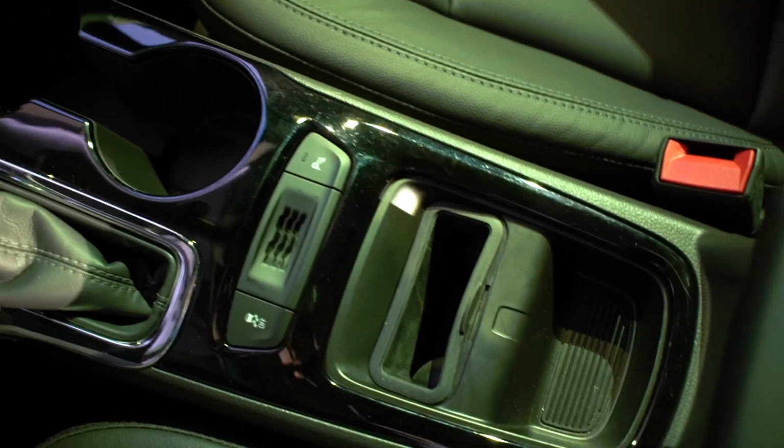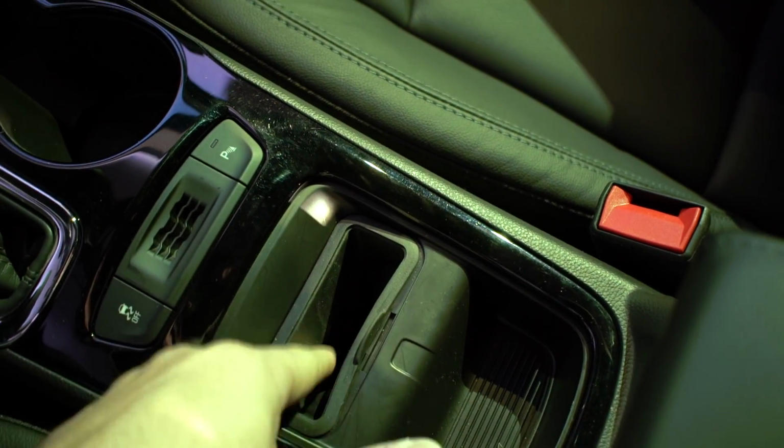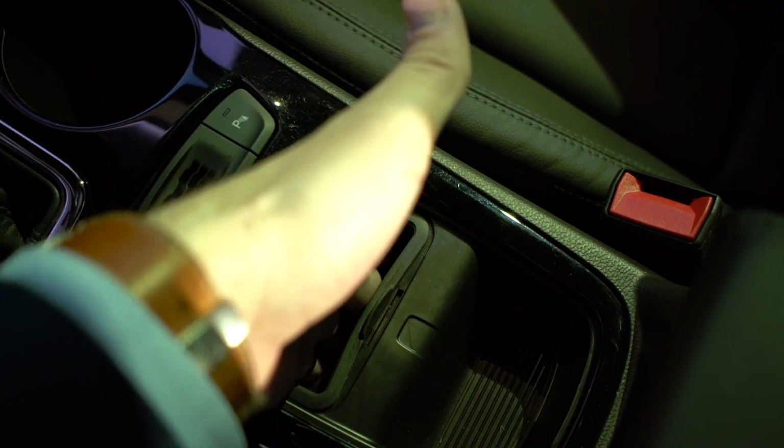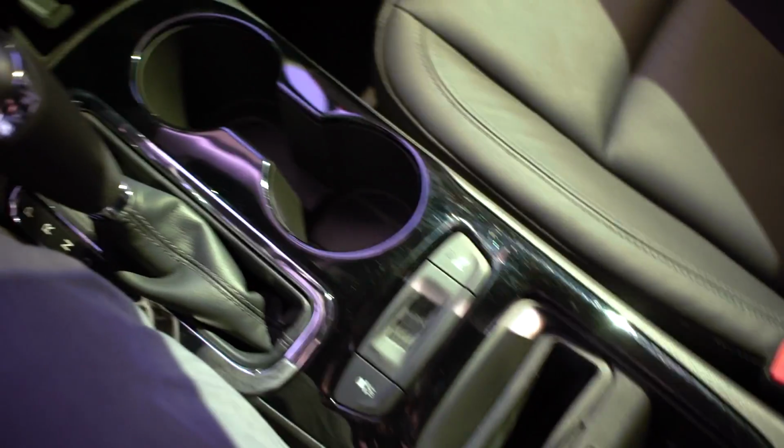Cup holders and storage go on back here, which is nice. This pocket looks pretty good for your smartphone. It will fit in there. There are little pads to keep it in place while it's in there. And then the armrest, which is kind of small, there are no additional charging ports. It's just a pocket for more stuff. Oh, and how can we forget the sunroof? Now let's hop in the back seat.